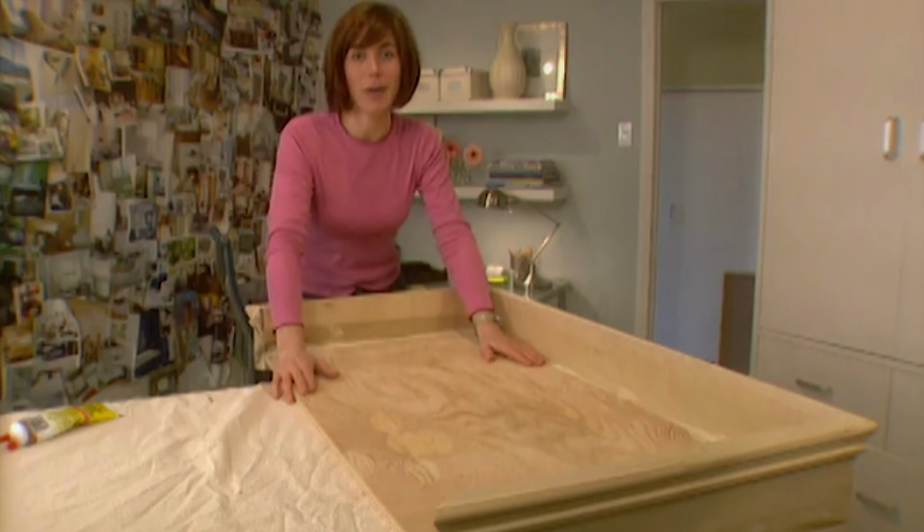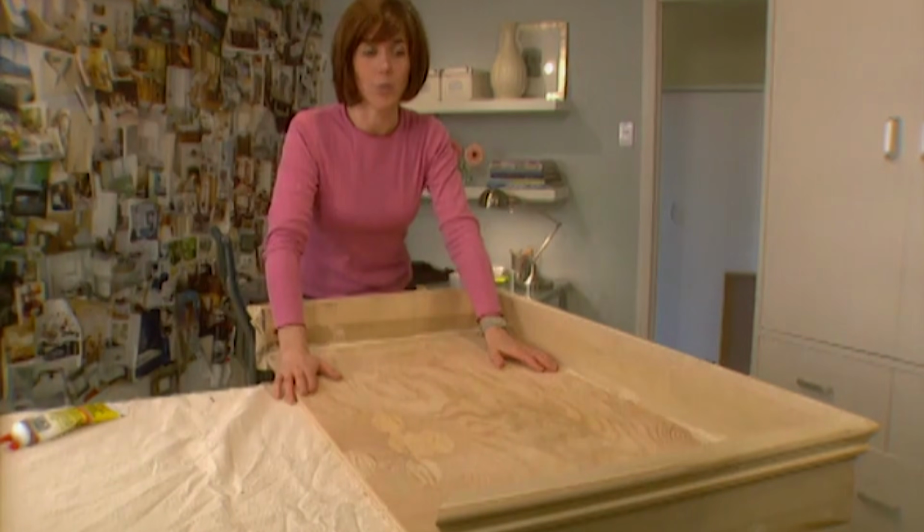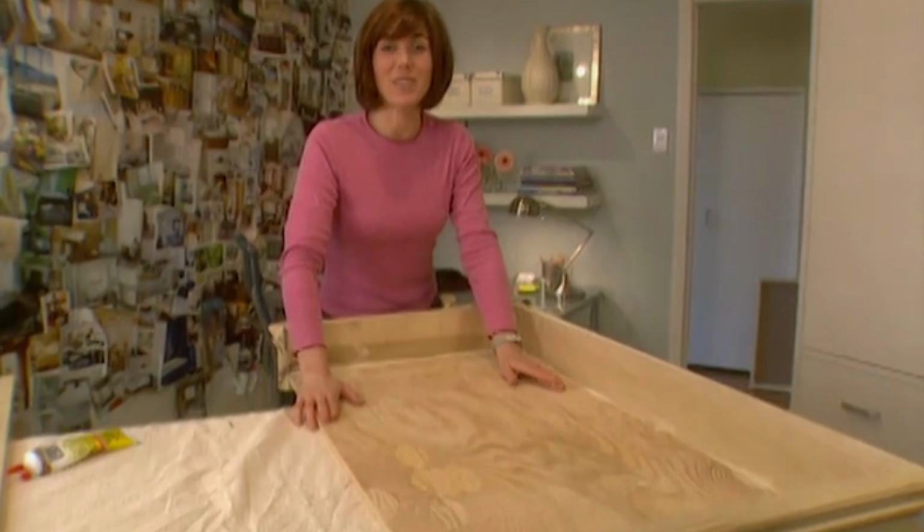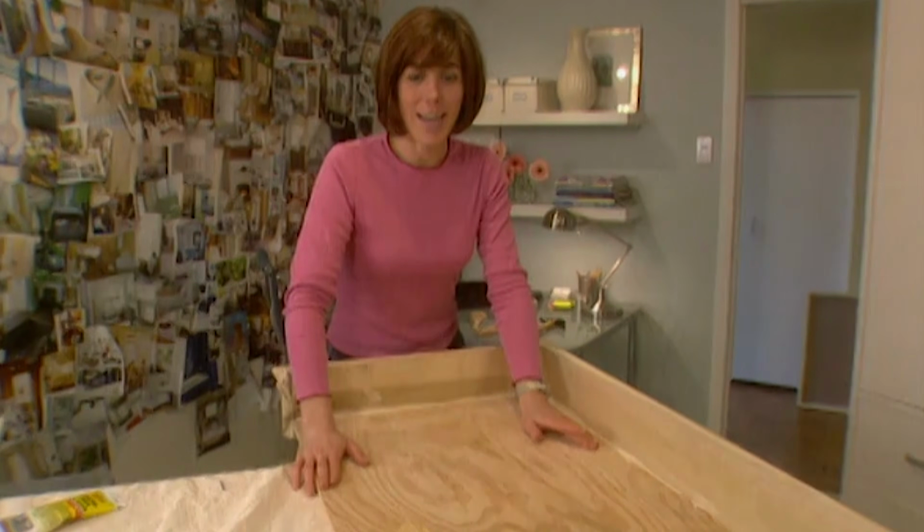Now, if there are any women out there wondering why the glue and why the wood filler, well, let's just say that wood filler and glue are sort of like lipstick and rouge, very necessary.